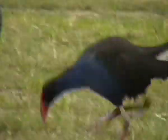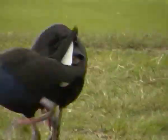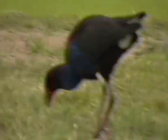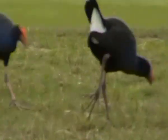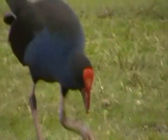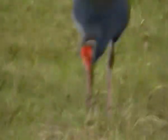What else can I tell you about them? Well, you see the way they flick that tail of theirs as they walk. When they're alarmed or taking off running, that will flash a signal to its mates, a bit like the same way that a rabbit will flash its tail. They're quite common all around the eastern and northeastern Australia.